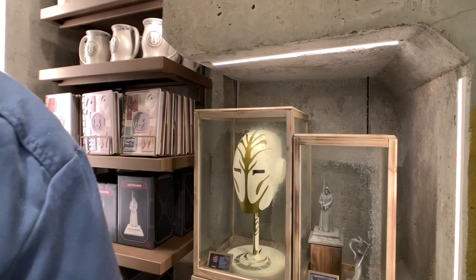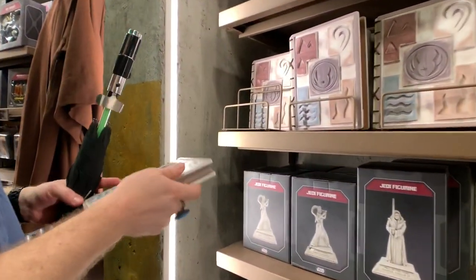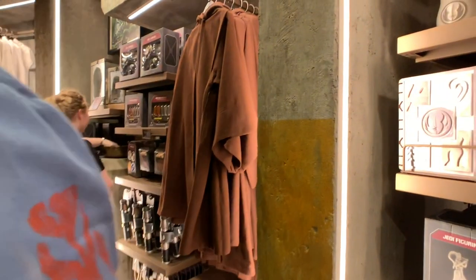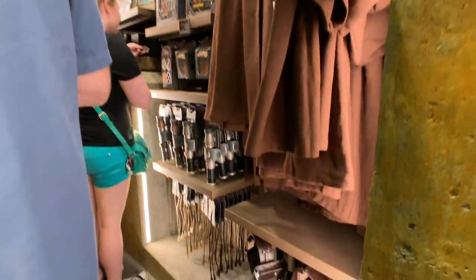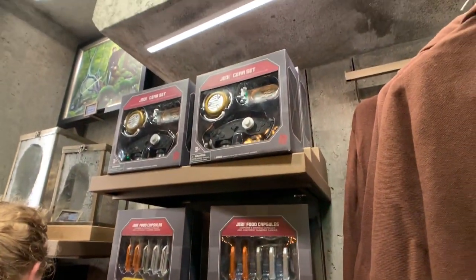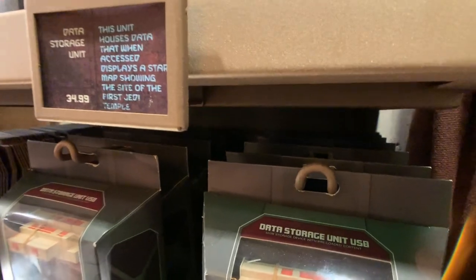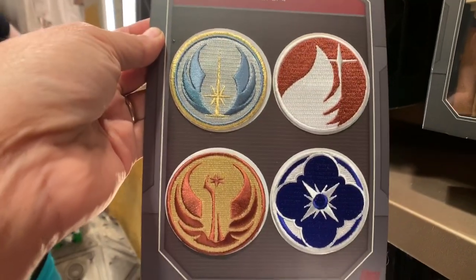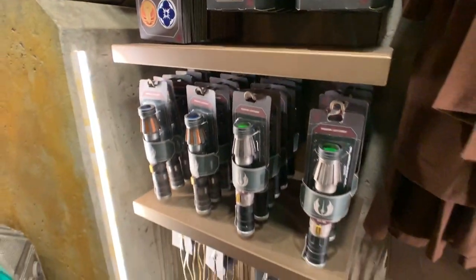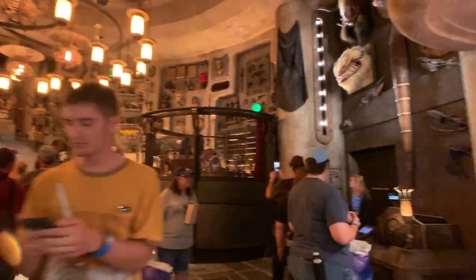We're inside Dok Andars' Den of Antiquities. Oh, that's cool. Oh, there he is. This is amazing. Ooh, food capsules. Ooh, the patches. Get the patch set. Yeah, that's really cool. That's awesome. That's amazing. $30. Those are fun. Padawan braid. Wow, this is amazing.